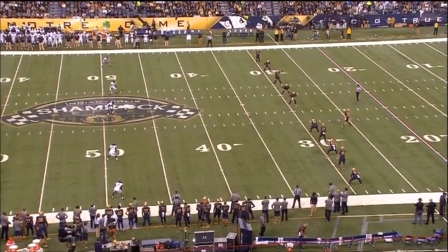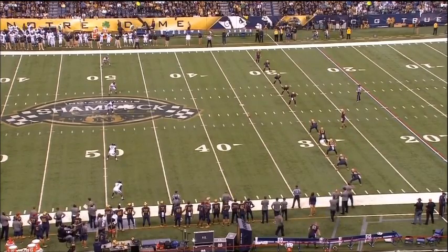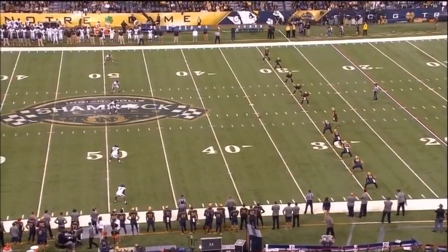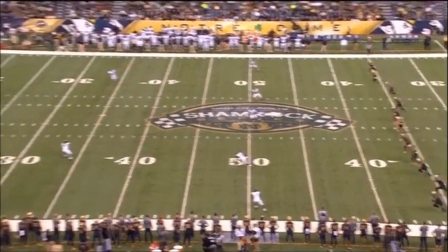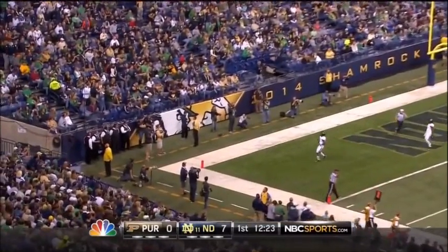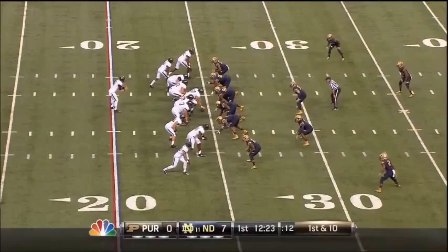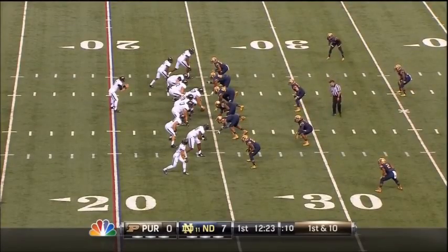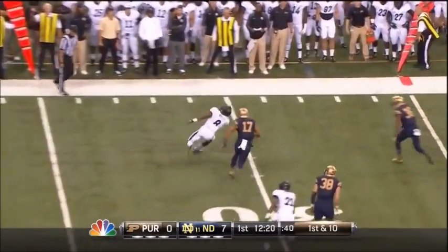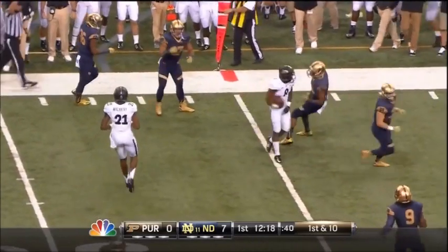Helmets and a pretty cool venue. Kyle Brinza ready to kick off after the Irish go 45 yards in 6 plays. And Brinza buries it in the end zone for the touchback. Empty backfield on first down. Etling's pass a little high but caught by Mostert.